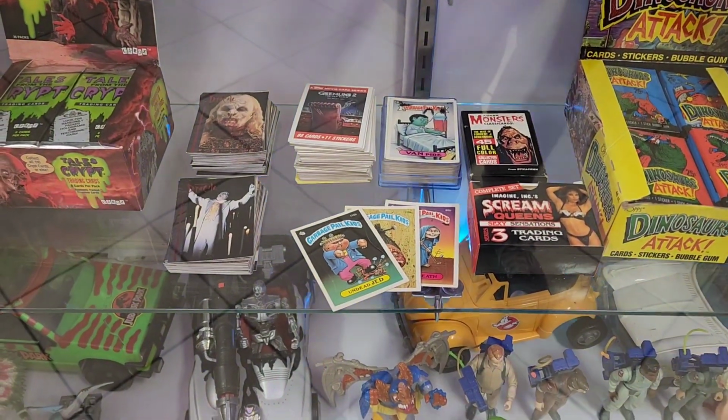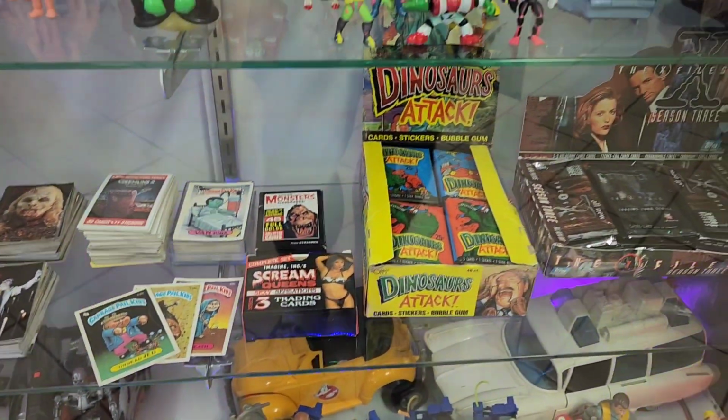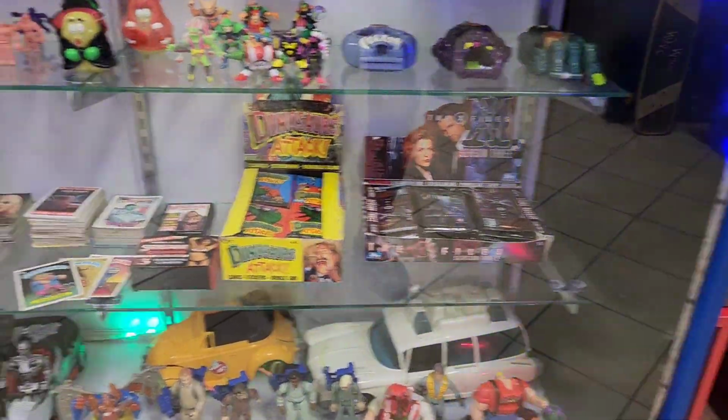I definitely remember this Frankenstein though, but don't really remember why, but I remember this. And of course, they have some original series Garbage Pail Kids. They have some of the horror-themed Garbage Pail Kids on display. There are some other horror-themed GPK cards. I wish they had all of them on display.